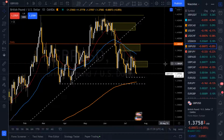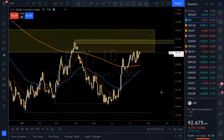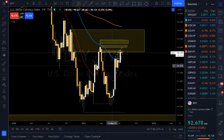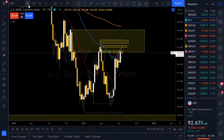USD is giving hints. Looking at the Dixie, if we go to, did I see that on the weekly? There's something I wanted to show you guys. Yeah, matter of fact, it was on the 4-hour.